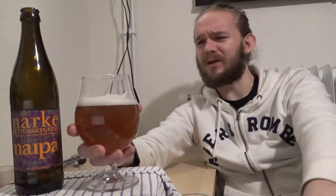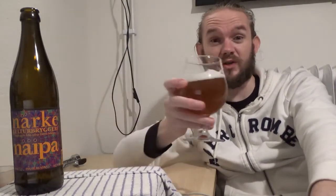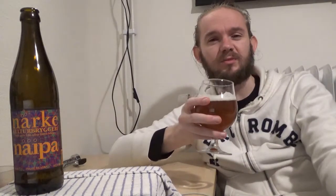But yeah, there's lots of hops that can give you orange. This is just a game I like to play when I'm trying these beers. The orangey notes in this are really nice. This is a really nostalgic beer for me, this one.